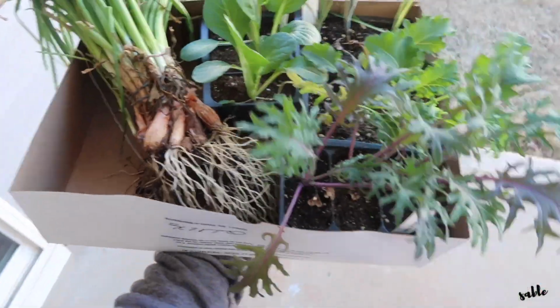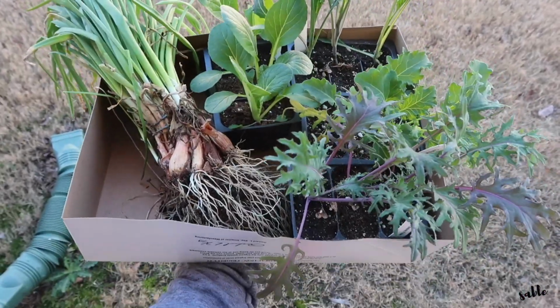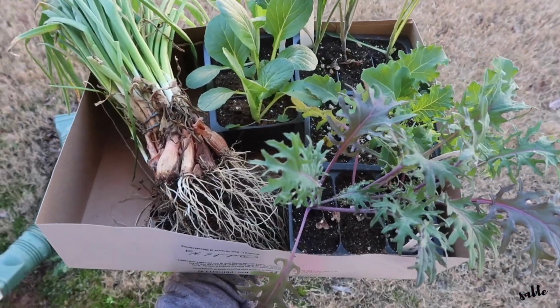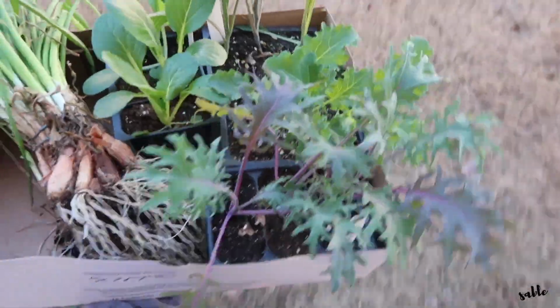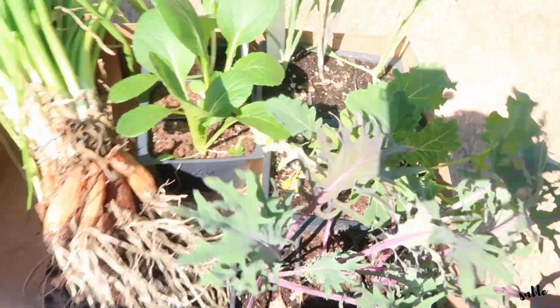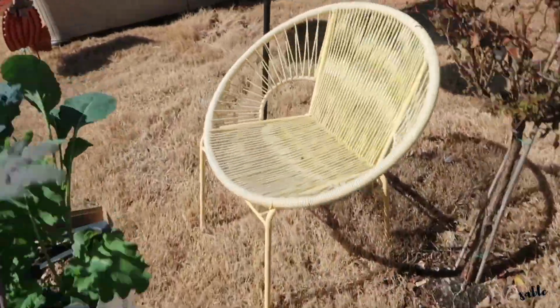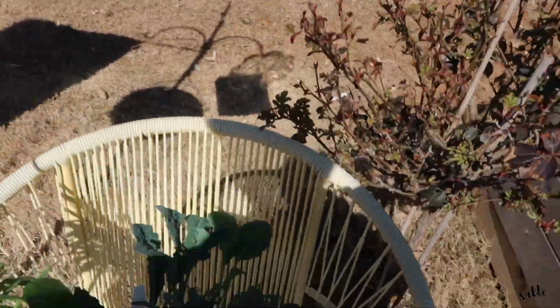Made it to the hardware store and I got my onion starts. I got some bok choy and a couple of kale. So I'm gonna have to get these into the ground. They need to be watered. Dang, them birds ate that food up too quick.